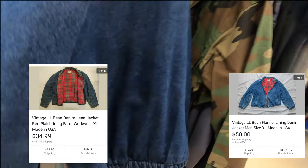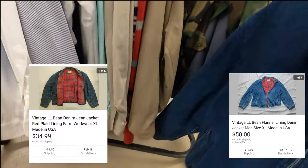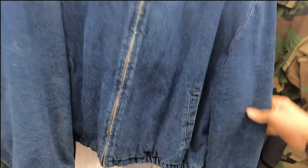Paid $5.99 for this vintage denim L.L. Bean flannel lined jacket. Looks like I'll get around 35 to 40 on it.